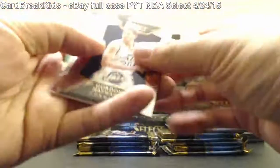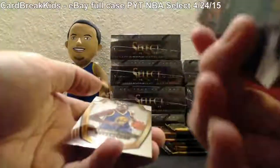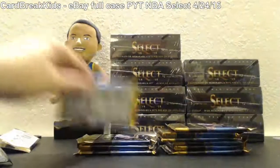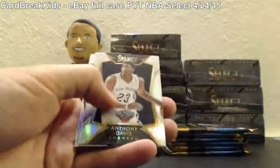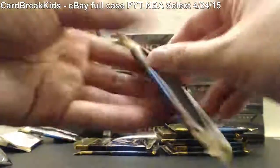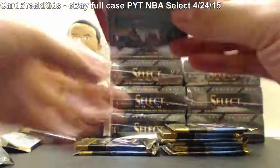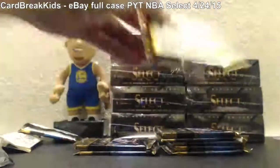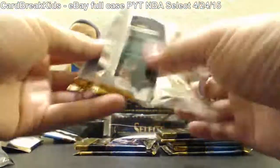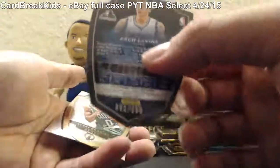Yeah, no tie-dye yet. I'm waiting for that. We got tie-dye. Marcus Smart, very nice. This looks good. Draymond. Okay. Prism, Anthony Davis, Unibrow. Yeah, we're not halfway into the case yet. But this would be nice if we could get some tie-dye right now. Prism, Kevin Love. Marcus Smart, rookie. Die cut, Zach LaVine. 91 out of 199, die cut of Zach LaVine, slam dunk champion.